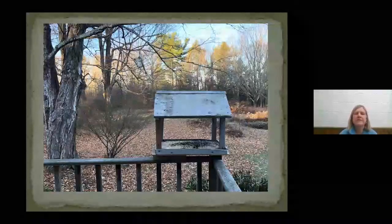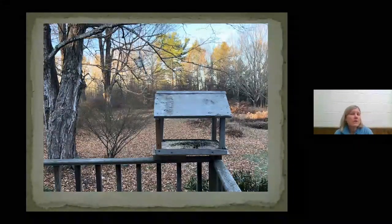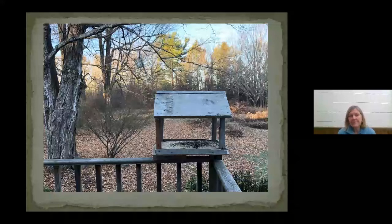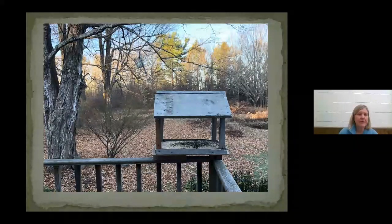The platform feeder, it's a fixed platform. So this can be mounted on a deck, mounted low, close to the ground. It can also be on a pole. You want to make sure that it's stable, doesn't wobble in the wind, and doesn't move when the bird lands on it. We'll add to this feeder either a homemade mix of white millet, fine cracked corn, some sunflower seeds, maybe some safflower seeds, or a high quality, already mixed bag of feed.